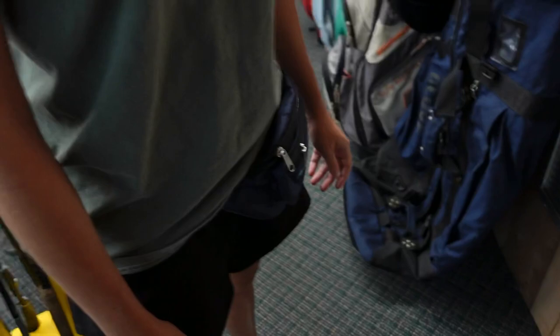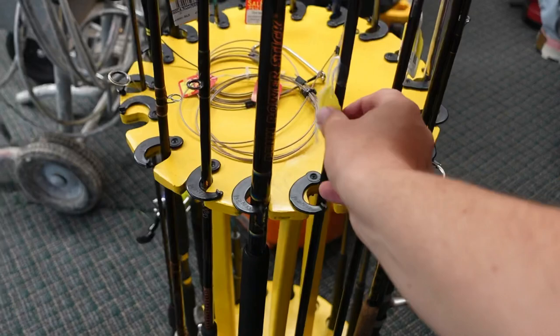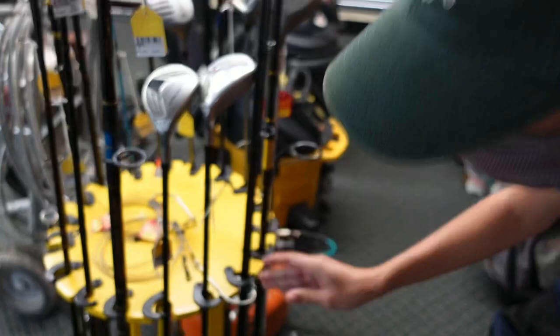Bummed that we missed out on all of those clubs. They usually have a bunch of good stuff. We got a couple of burner hybrids over here. How much are those going for? $14.99. That's a heck of a deal. This place always gets good clubs in, and they mark them very reasonably. Well, super bummed that we missed out on those clubs, but we had a lot of fun on our road trip, so it more than evened out. But we'll meet you at the next spot.